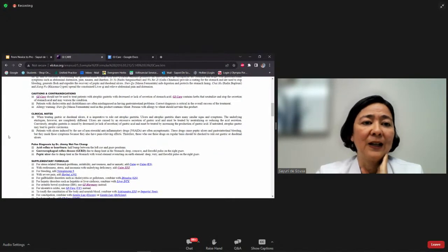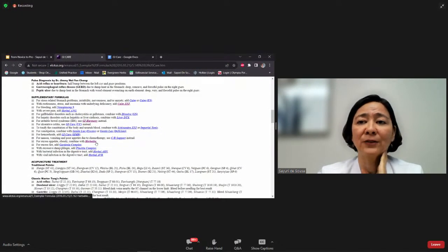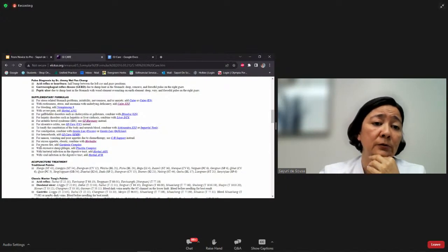Clinical notes, with some important information here. Pulse. I love this one. For those that are asking about the supplementary formula, this is your guide. It will tell you which formula to add depending on which kind of symptoms the person has. For this person that has acid reflux and also irritable bowel syndrome, they will suggest using the GI Harmony. In this case, they said instead, but you can add gardenia, for example, for excess fire. So here, depending on the other symptoms the patient has, you can add these formulas.